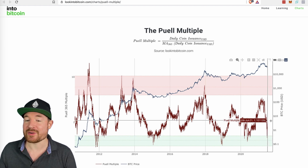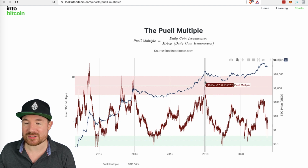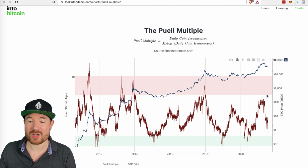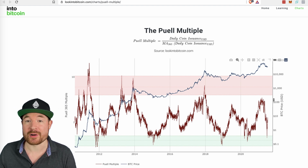And you can see there is a long way left to get back into this red zone, which we didn't even get into. In the 2013 cycle top, way into the red zone. 2017 cycle top, middle of the red zone. Here we didn't even touch the bottom of the red zone. So again, this leads me to believe the bull run is not over, and we still have a lot higher and a lot longer to go.